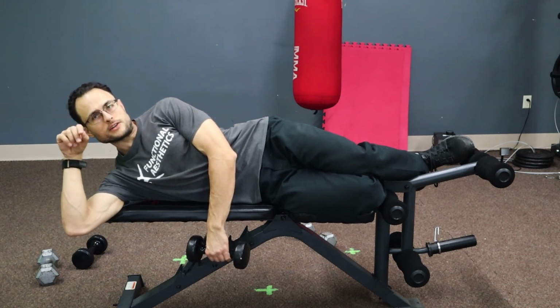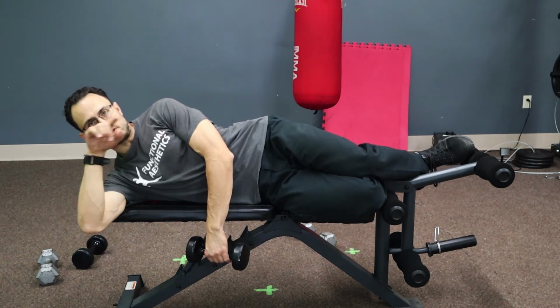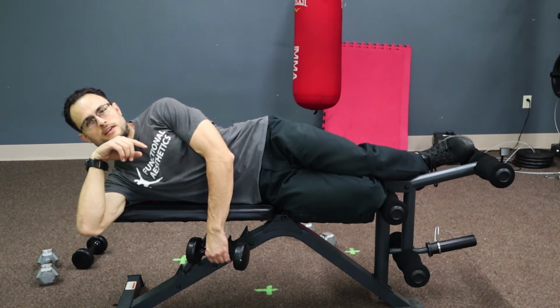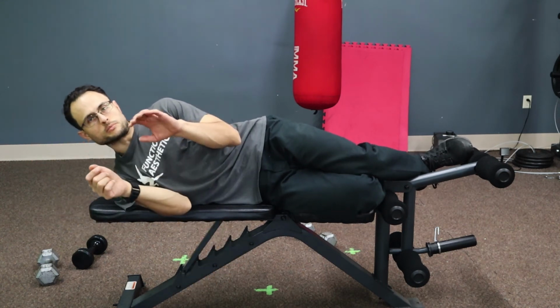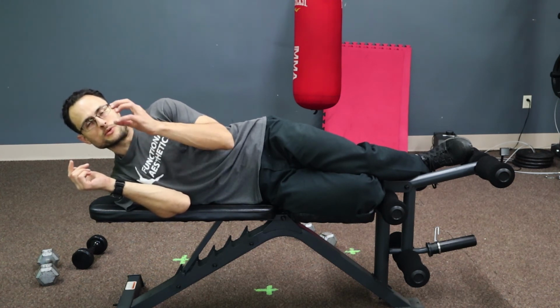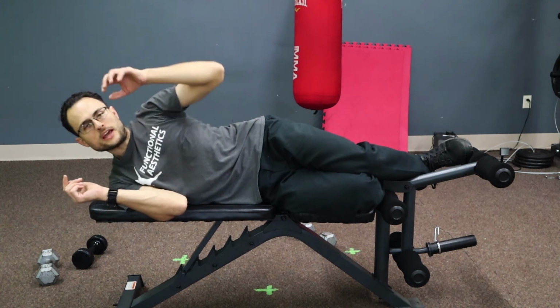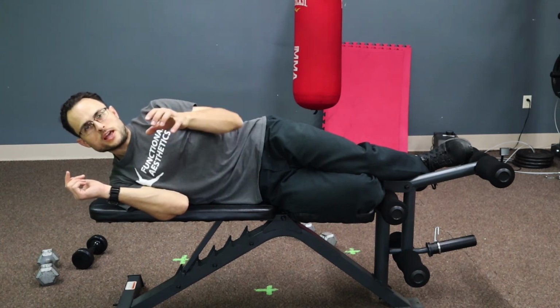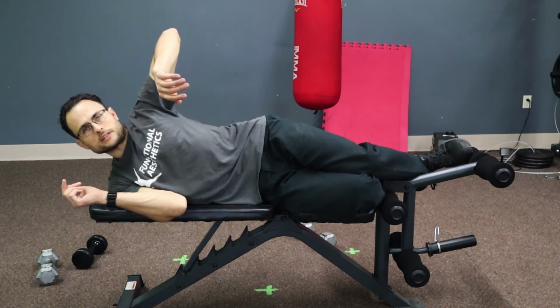All right, so the next exercise is going to be training the two muscles, the teres minor and the infraspinatus, which are below that ridge of bone that goes across the back of the shoulder blade. In contrast to the supraspinatus, which works in horizontal abduction and external rotation, these also work in external rotation, but you keep your arm at your side rather than abducted out to the side.